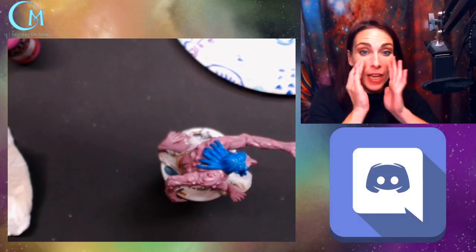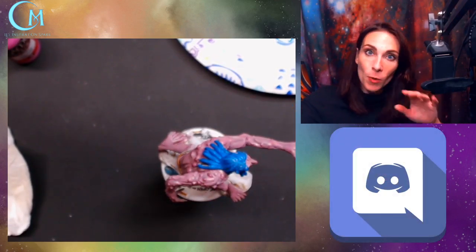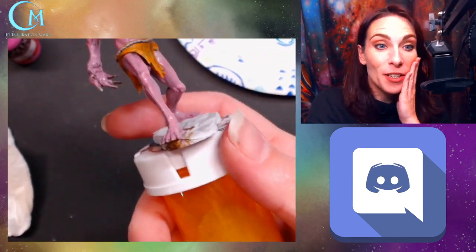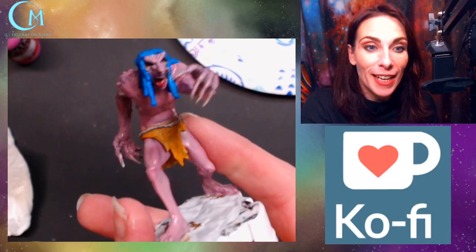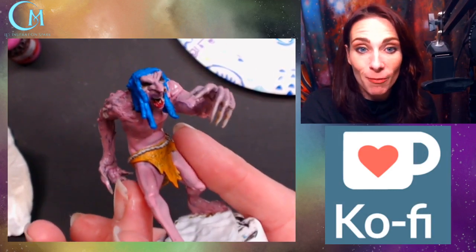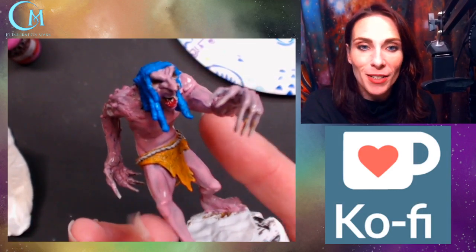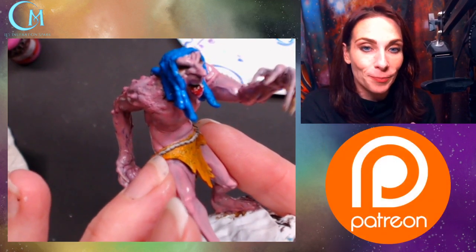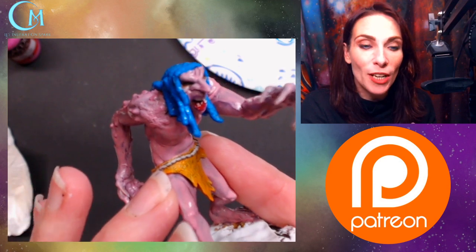Okay, so next week, here's the game plan. Next week, what we're going to do, I am going to give him... I love how bizarre we are, Dungeon Matron, quite frankly. So he's going to get a leopard print loincloth. We have the orange down. That just means I need to get the spots on there. So that's going to happen. I am going to make the rope wrap gold, sparkly in-your-face gold.